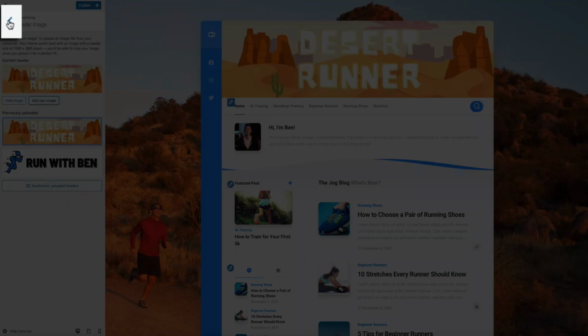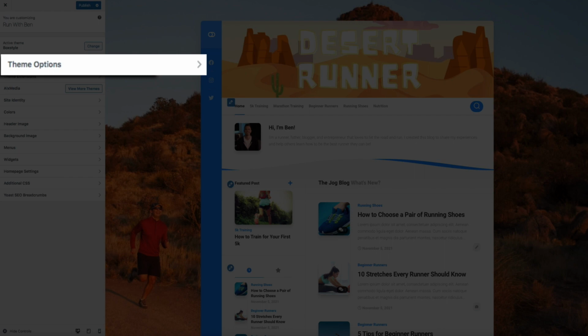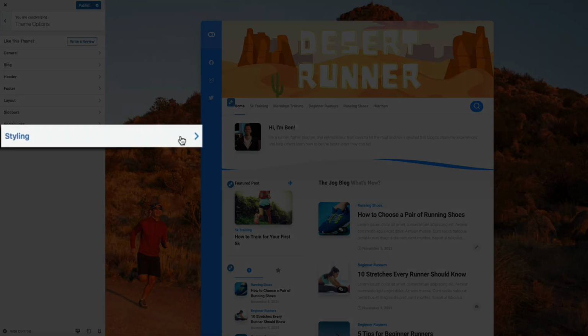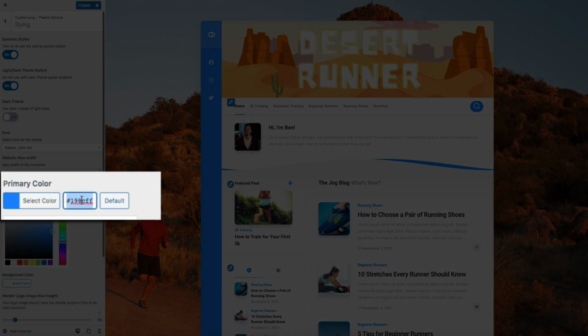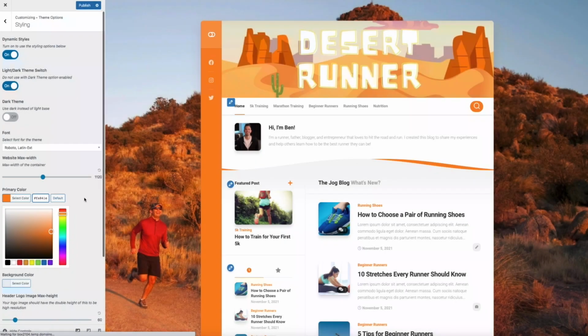So click that arrow and open the Theme Options tab. And then open the Styling tab. And then open the primary color picker again. And I'm actually pasting the hex color code since I know the exact color I want. And look at that, much better. The color palette definitely gels with the rest of the blog.